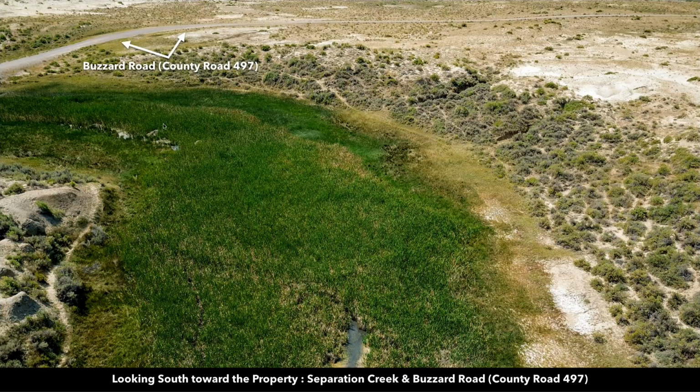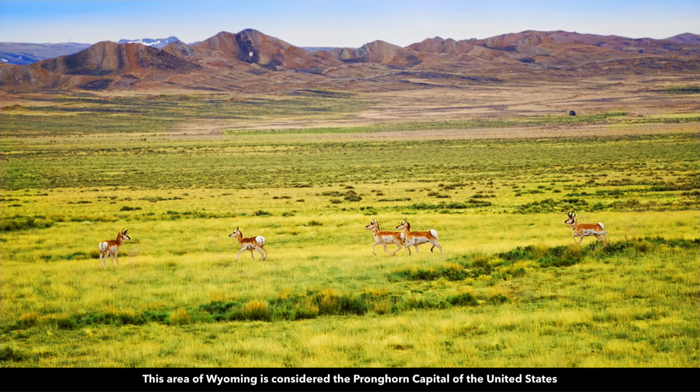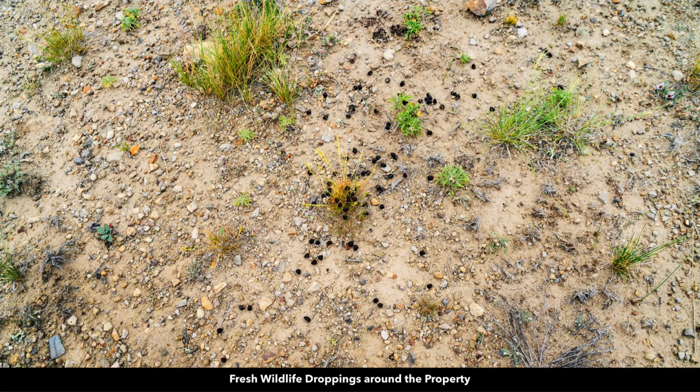Here are some more photos showing the lush vegetation. You can see the water present in Separation Creek. Some more images showing the water present. This area is rich in native wildlife and is considered to be the pronghorn capital of the United States. Regularly, our photographer will see pronghorn antelope all over the area. There are also lots of wild horses. These are wildlife droppings near the property.